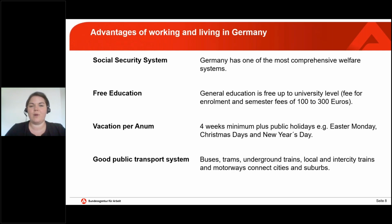So we have an unemployment insurance if you happen to lose your job, or if you get sick, we have health insurance. If you get to the age where you retire, we have a retirement pension fund. So everything is covered in this social security. And if you're working in Germany, you're most likely covered with this social security system.